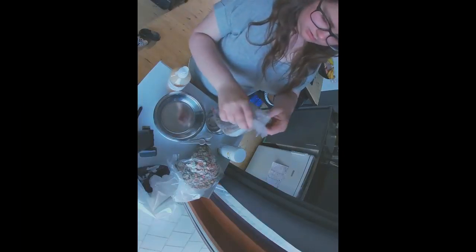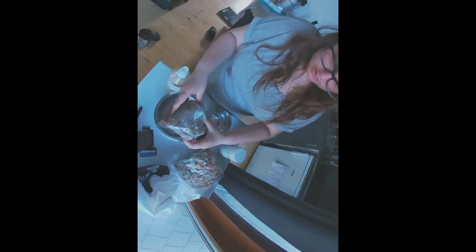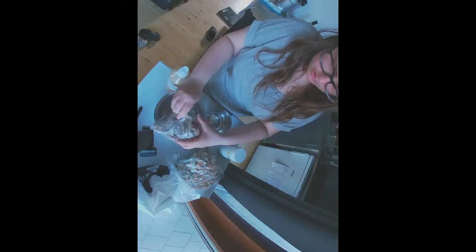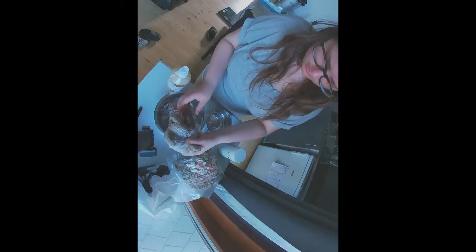So today we have Robin's food for tomorrow. And this is cod, and it is just cod. There's nothing else in it. And he does get that every once in a while, where he just gets fish. So, and he doesn't mind, he loves it.